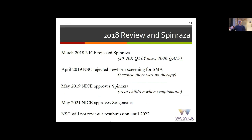This is just a very clear timeline to show where we are at the moment. In 2018, NICE initially rejected Spinraza because of its cost. NICE, which is our regulatory body in the UK, which approves drugs and recommends drugs for use in clinical practice, would normally only recommend a drug if it costs between £20,000 and £30,000 per quality adjusted life year. Spinraza costs about £400,000 per quality adjusted life year. So NICE said that Spinraza was too expensive, and they rejected it.